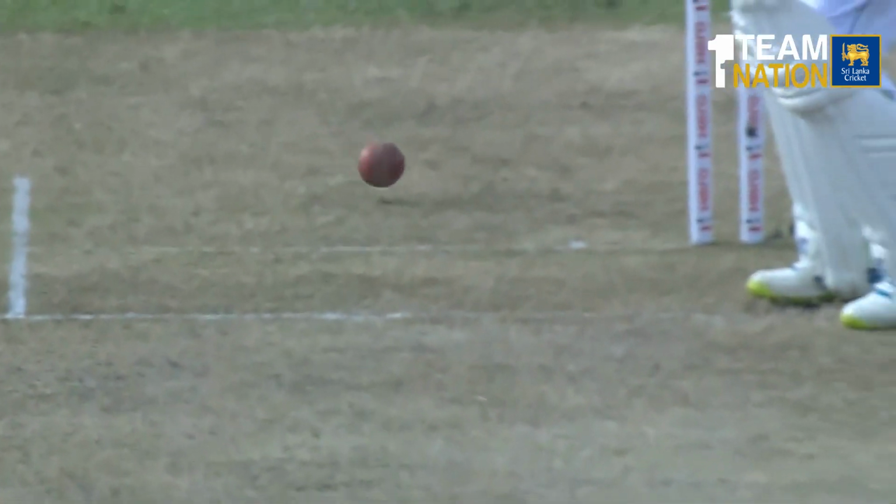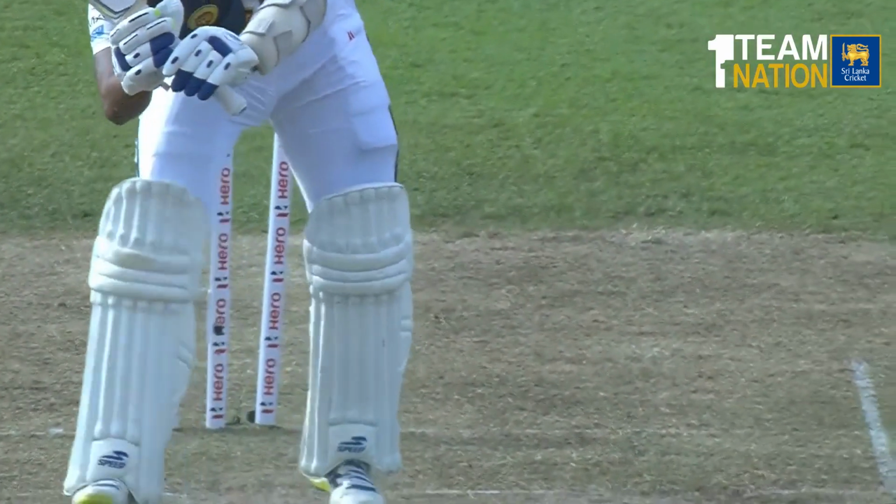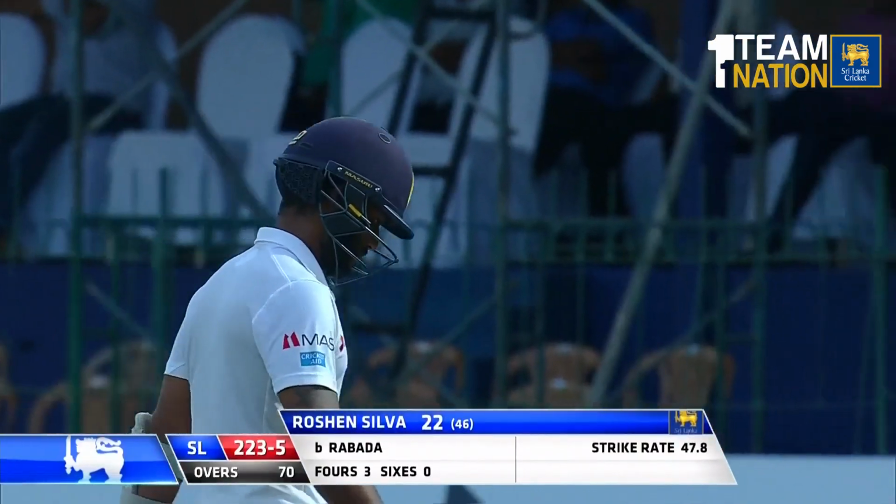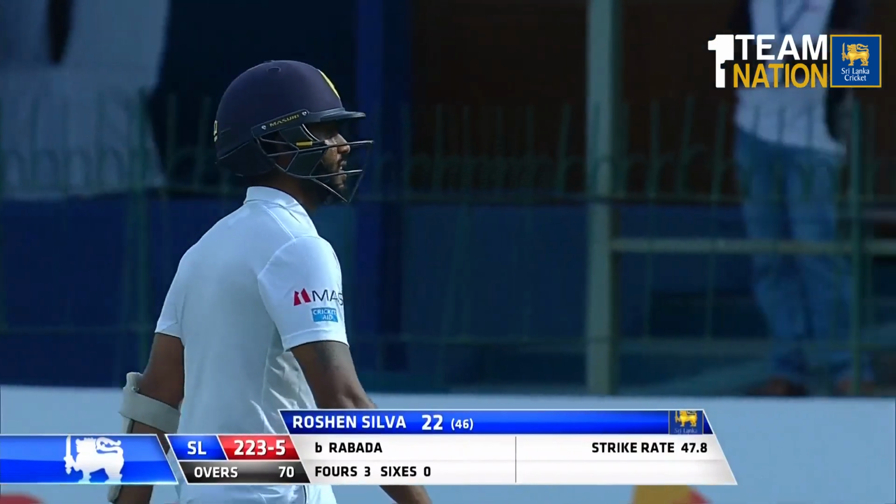Seen him dismissed like this a couple of times before as well. Angle down leg side, off the pads. It's that short ball that's done the trick. Brilliant stuff from KG. Roshan Silva not so happy though, gone for 22. Sri Lanka 5 down for 223.